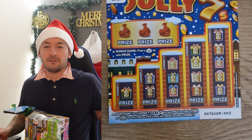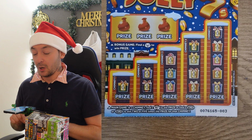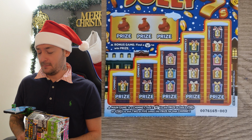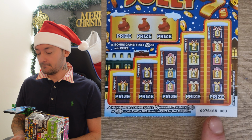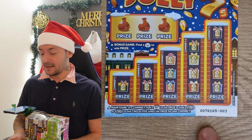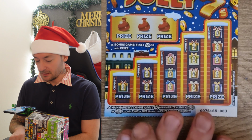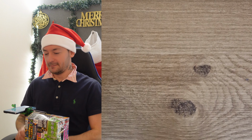Let's get on with today's scratch. So just another quick look for you. There's the chimneys. This is the card. This is the exact card you're playing for. It's number 3. 76,165, and that's the pack. That's how many packs they make, and this pack is 76,000. Ladies and gents, this is the card. Chimney 1, chimney 2, chimney 3, chimney 4, chimney 5. Let's get going.